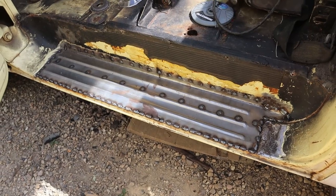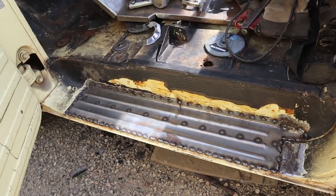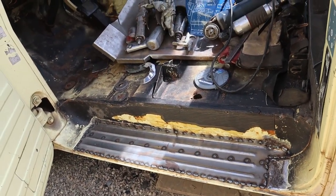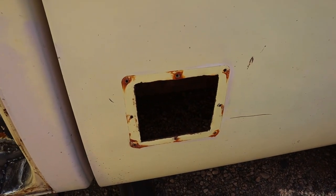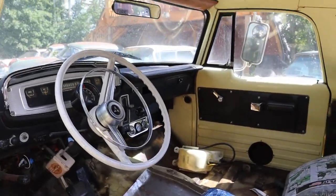All right, it's the following day, and we're back on the Dodge here. I've got a long ways to go, so we got to hustle. There you can see the one repair. And next, we're probably gonna go right to this guy, just do everything on this side of the car first. We're gonna switch to the other side, do the floor and the sill on that side.